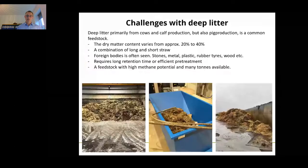Deep litter is a very used biomass in the Danish biogas plants, and mainly from cow and calf production, but also a little bit from pig production. The dry matter content can be a challenge because it can vary from 20% up to 40%, and maybe even more if it's from pig or chicken production. And it's often a combination of very long and very short straw.